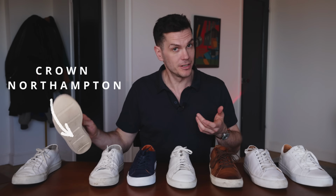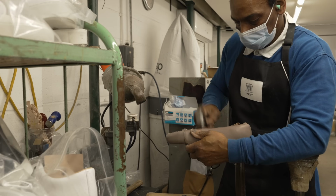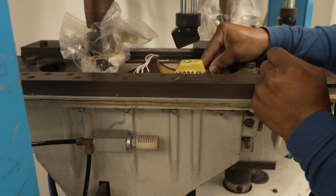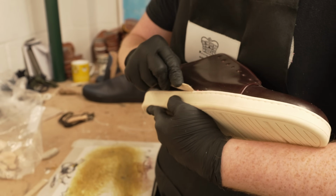I have a pair of $800 sneakers here, and while they're extremely well made, and it's a justifiable price for what they are, it's an unrealistic recommendation for the average guy who isn't going to care about the extra touches that got them to that price point. You get a point of diminishing returns.